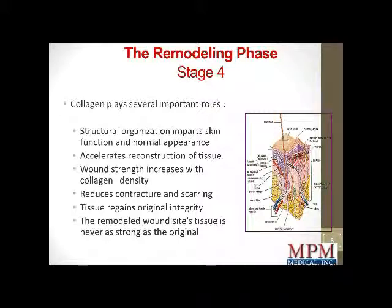One caveat to that is it only really comes back at 80% after about a year. And then with each injury, it's at a decreased percentage of that. That's why scar tissue is sometimes the hardest tissue to heal. And then the remodeled wound site tissue is never as strong as the original. That's why people with chronic wounds often break down in the same places they've had wounds previously.